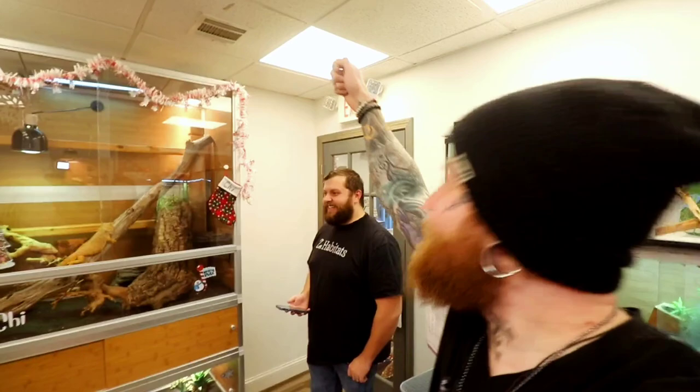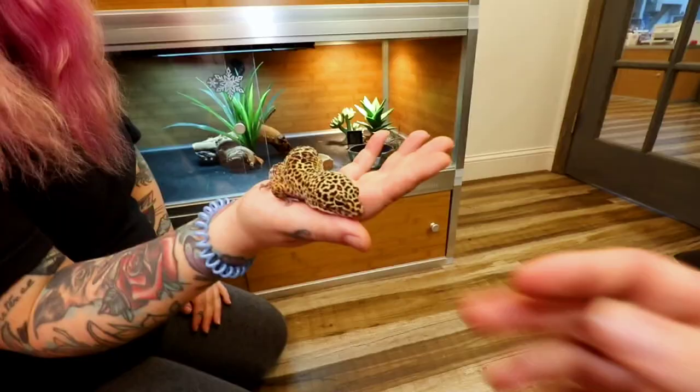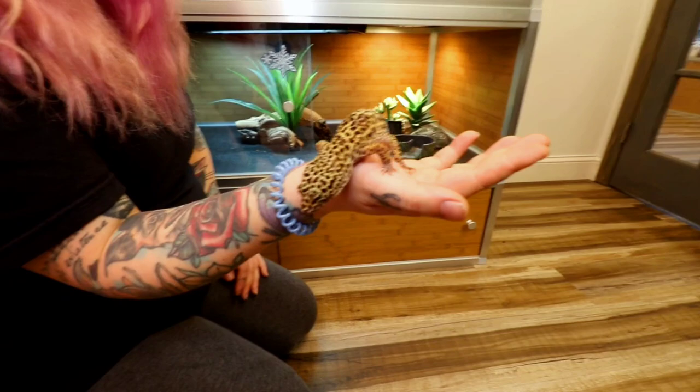That's what I'm saying. Now they got all these fancy tools, unfortunately. Yeah. Beautiful example of a normal. You don't see normal leopard geckos very often anymore. No, you don't. There's one more for another mixed into it.